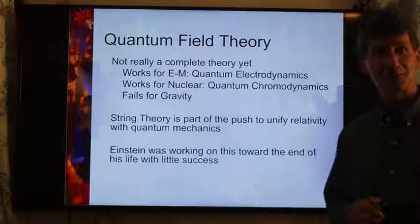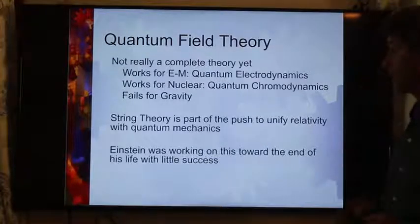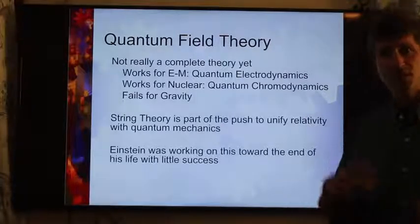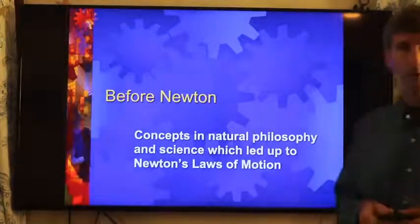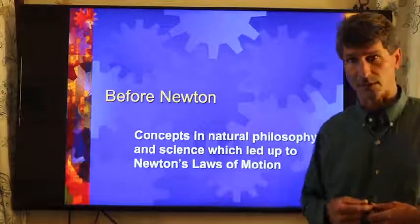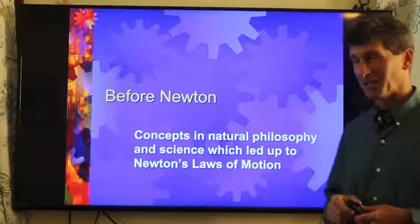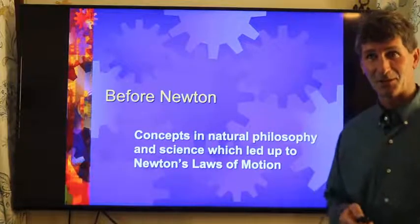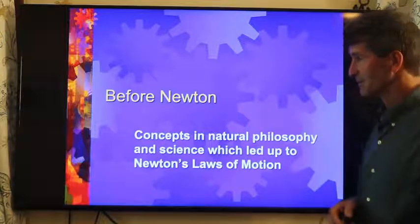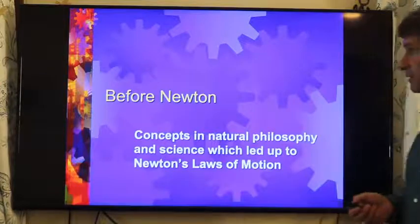Even higher end parts of mechanics, something called quantum field theory, attempts to unite different forces with quantum mechanics. And there's even quantum gravity, which tries to unite relativistic mechanics with quantum mechanics. That's about all I know on that stuff. Quantum gravity is a little bit beyond my pay grade when we start talking about quantized pieces of gravity called gravitons. In any case, the history of classical mechanics starts long before Newton.